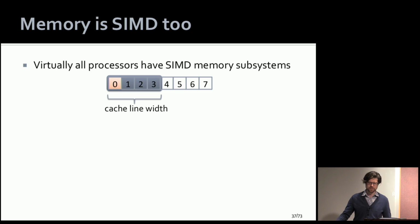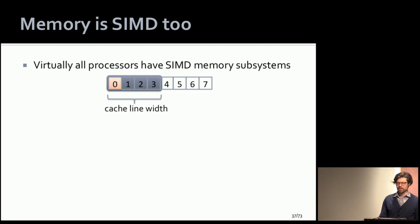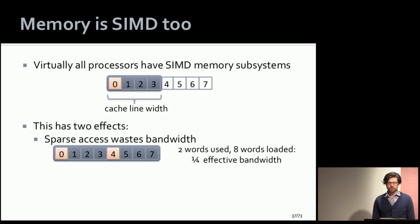Like, let's say you're just sequentially iterating through elements of a vector. If you load element 0, there's a high probability you're going to load element 1 as well. And so the hardware just automatically does that. They call this vector that the cache operates on a cache line, and it has a certain width. Every processor has a certain width. So this has two effects. Firstly, if you access memory in a really sparse way, so let's say that I'm just accessing elements 0 and 4, and I never use elements 1 through 3 or 5 through 7, the hardware is going to go ahead and load all of those elements 0 through 7 anyway, because that's what it does.